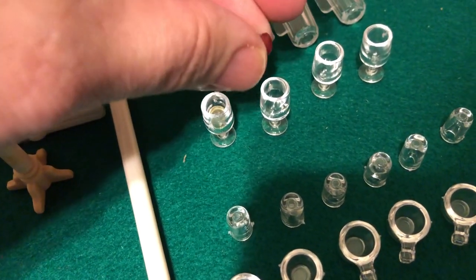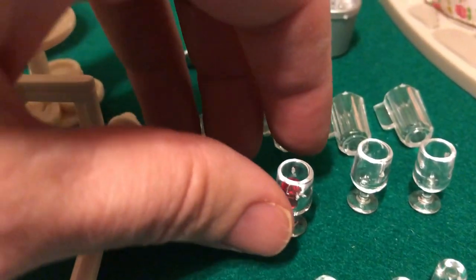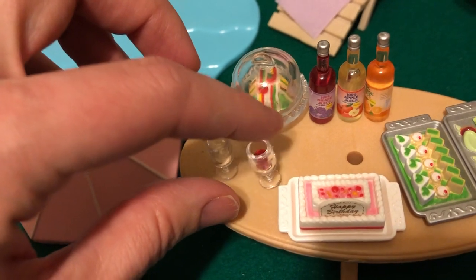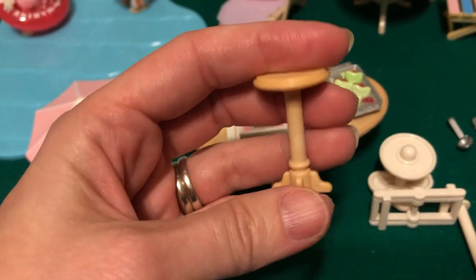And we've got two little juice pieces of plastic that fit in the wine glasses. Looks like grape and apple. Now these do not stand up. They're really wobbly because when I twisted them out of the plastic, a little chunk stayed. So I can sand those off.